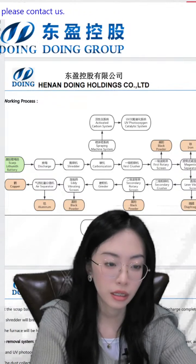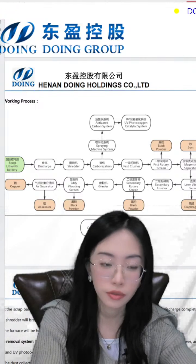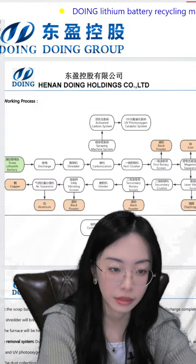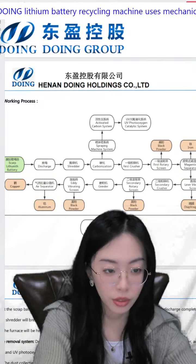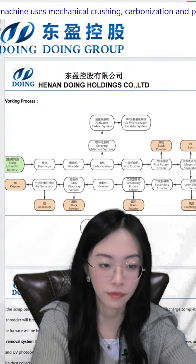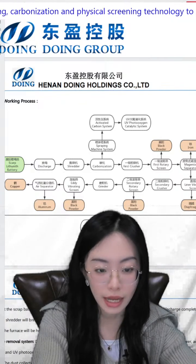And then this is the second pre-process step, the double shaft shredder. You use the shredder. The belt conveyor will transport the lithium battery to here, and after processing, the material will be around 3 to 5 centimeters, just for the later processes. This is also called the pre-process step.